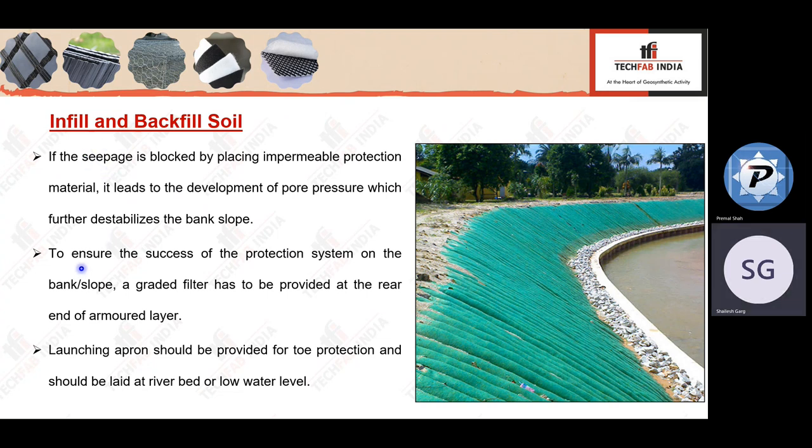That is why, to ensure the success of the protection system on the bank, a graded filter should be provided on the rear end of the protection system or the armored layer. The conventional graded filter is always a combination of coarse and fine aggregates and murram that can be 600 mm thick. The thickness of the graded filter can be 600 mm, in which 400 mm can be coarse aggregate and 200 mm can be fine aggregate.